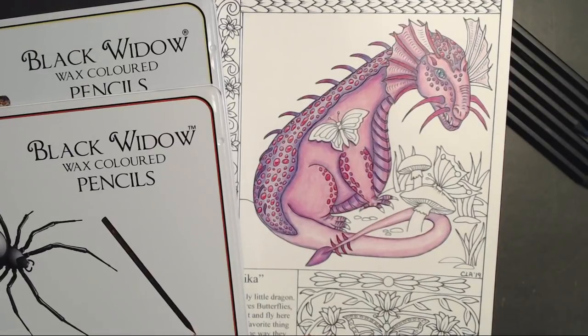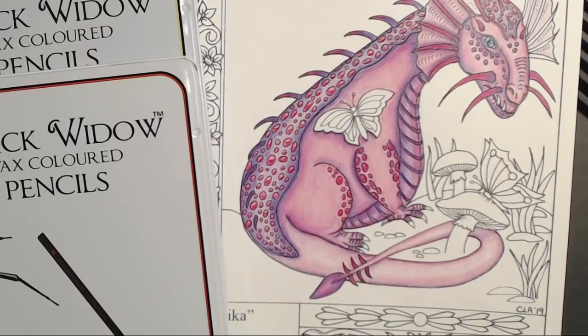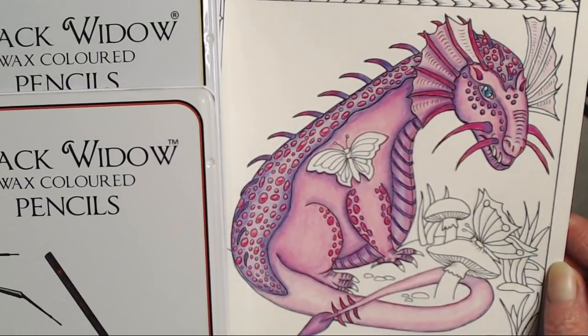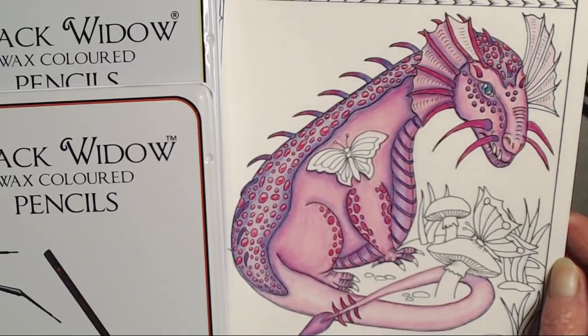Hopefully you'll find something useful that you can use, whether or not you're coloring her or something else.